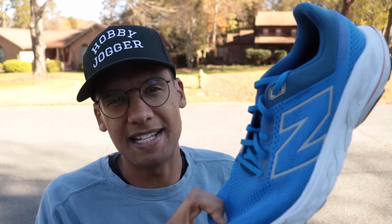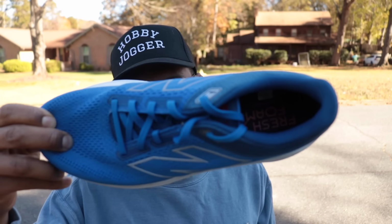You wanna work different muscles of the body. This is an 8mm drop shoe. When we're building a shoe rotation, we think about different drops, different firmness, softness of foam, different stack heights, different materials that are being used, even different brands, because different brands have different lasts or different shapes of the foot.